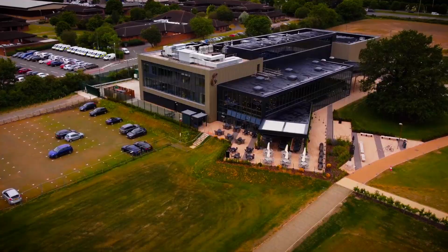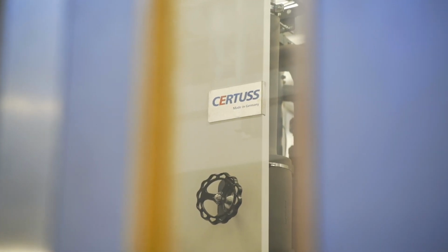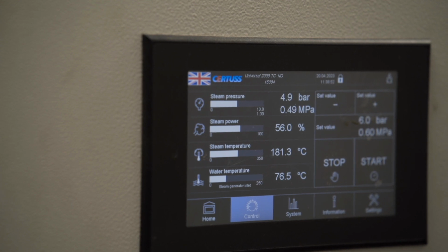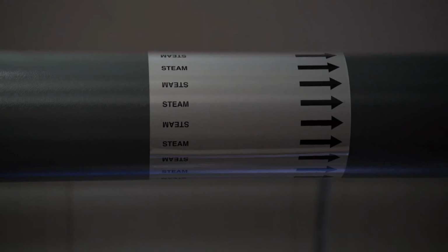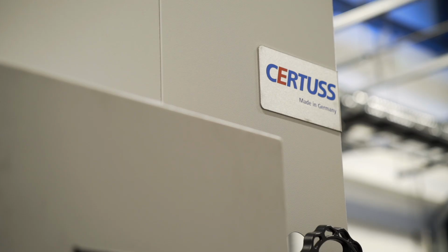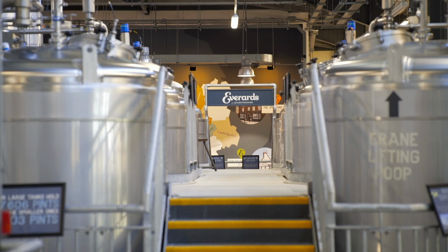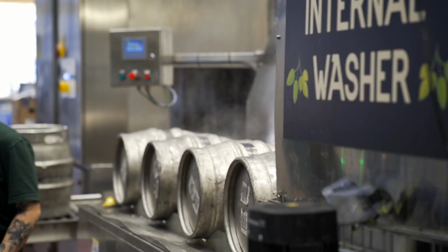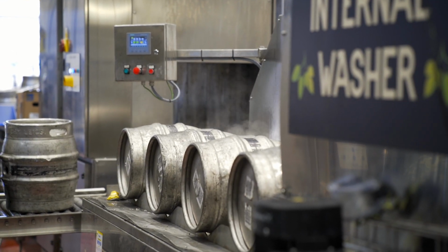We've been running here at Everards Meadows for about 2 years now. The boiler and steam generator here was a new installation. Experience has been very positive. We've found it very easy to use. It's delivered the steam demands that we need, and it's been a great bit of kit all around. The specific challenge we had was we're a new site, so everything was going to be installed new and resized, and so we needed to get the right equipment for the job.